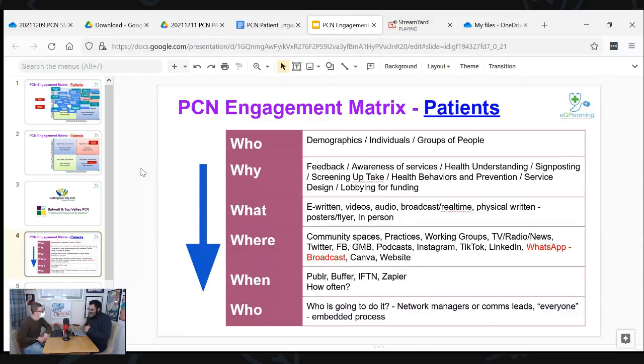The other two I'm going to quickly mention are Google Business. I'm a big fan of this for practices. For networks, it only really works if you have a physical premises, first of all. So it's not going to be every network, but it is an option for understanding and expanding the resource that you've got. And the other one is LinkedIn.